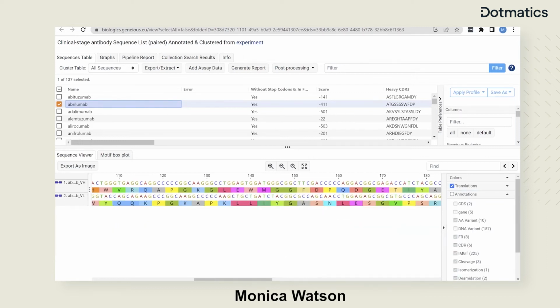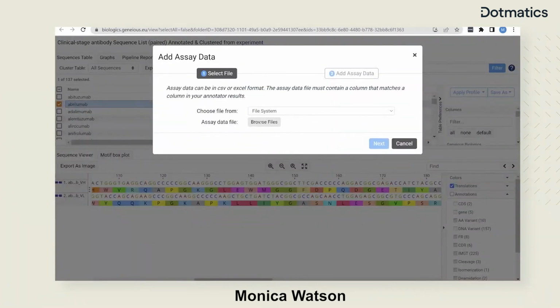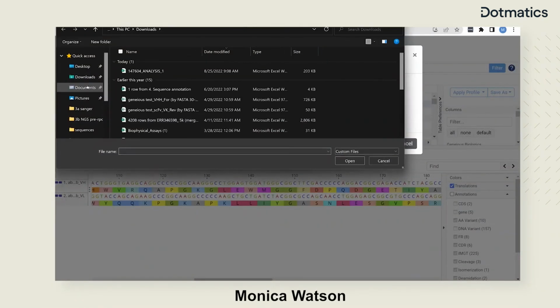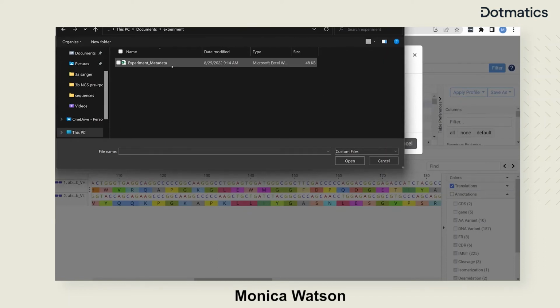But so we have these paired heavy and light chains from our antibodies, and now we'd like to associate that bioassay data that Kelly sent us. And that's really easy. You click this button, let's see, browse files, and then let's jump to, I stored this data in my experiment folder.